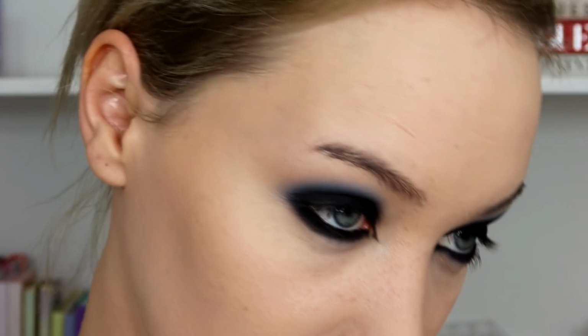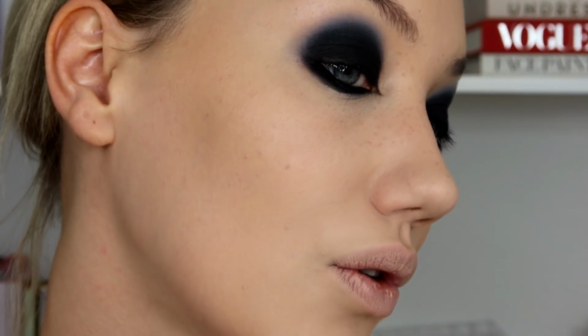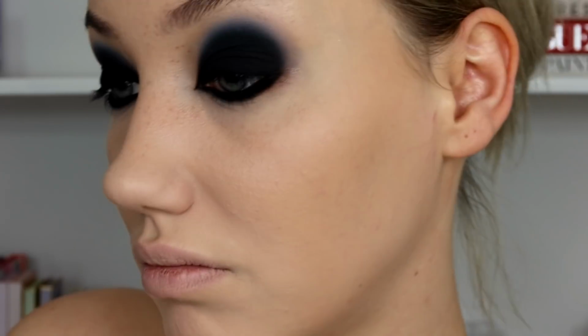I think it's really nice. I don't think it's too much. I don't think it looks heavy and cakey, but it looks perfected and like I'm ready to go out, right? I feel like I'm gonna have a good makeup day today.